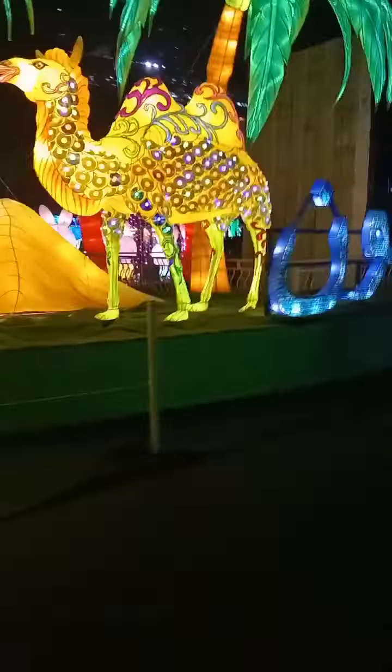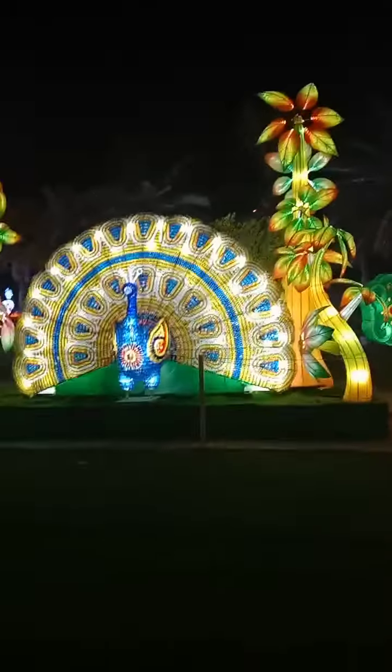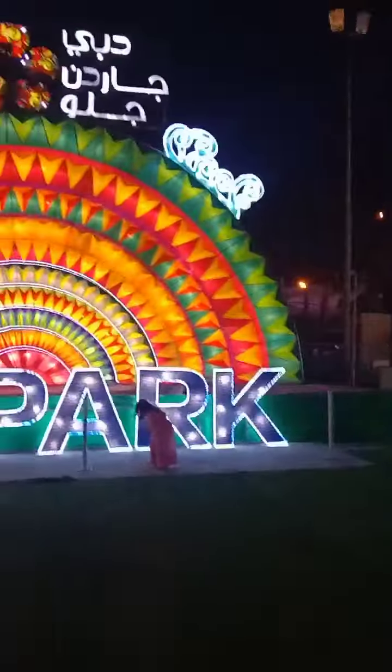Oh, look at that place, color changing. Oh, I found it. Look at those places. Let's enter there. This is a camel. This is a peacock, a glowing peacock. See the art park. It's an art park. This is a different one, and that is it. Look at this art park. Look, it's Dubai Garden Glow.